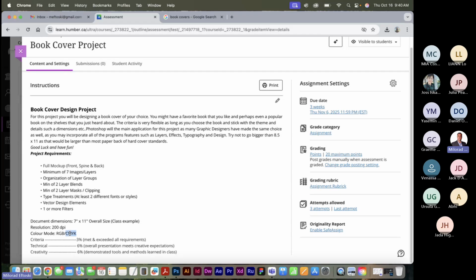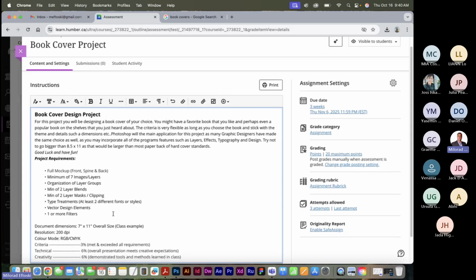Okay. So that's something I can show you later. You're going to do an RGB version in Photoshop and a CMYK version in PDF. Okay, so that's what we're going to do there. I should actually add that in there just to be clear. So: CMYK version of a PDF actually, and an RGB version of a PSD file.